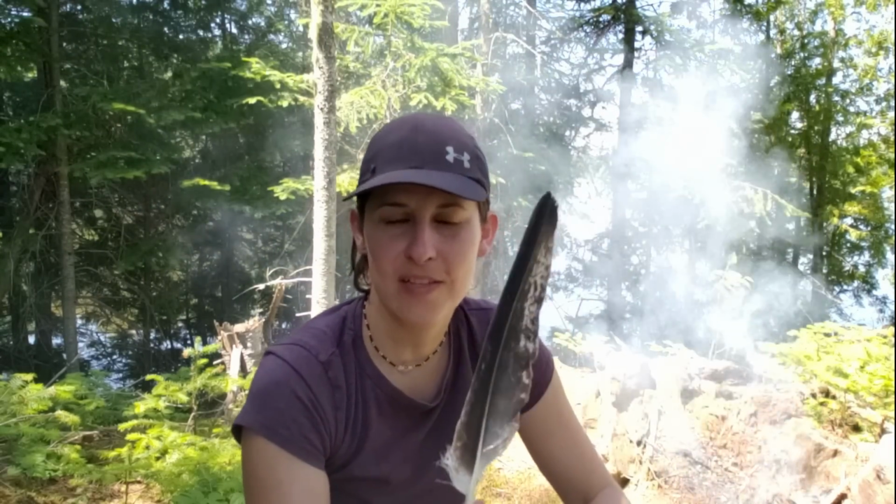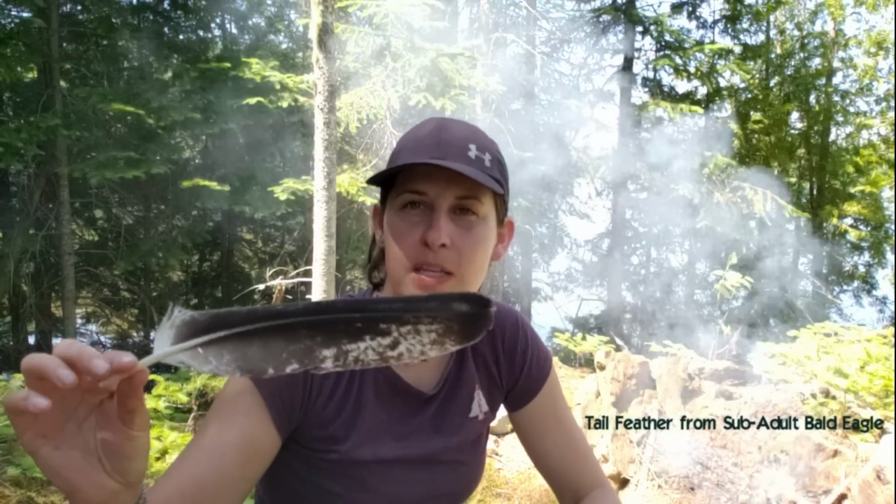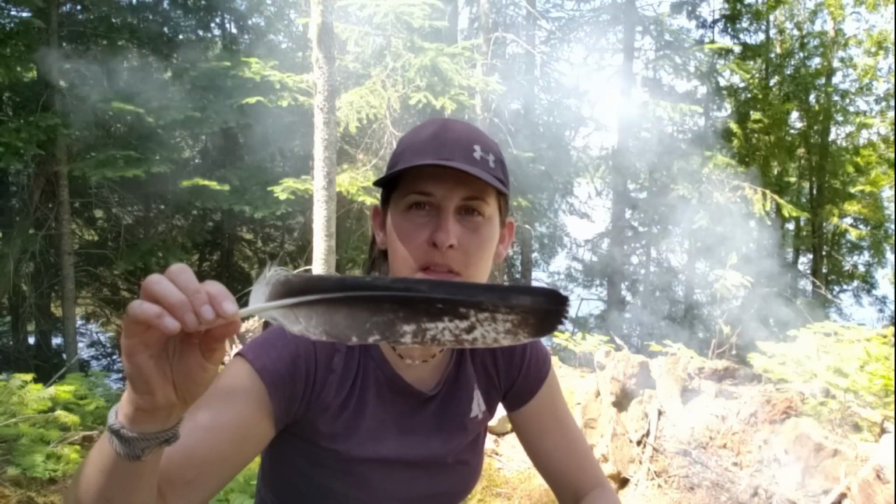I just looked down as I'm trying to get my next product here, and I found this feather. I don't know what that's from. How cool is that? There have been eagles in the area. I'm not really sure if this is an eagle type feather, but look at that. Isn't that cool? Literally just in front of me.